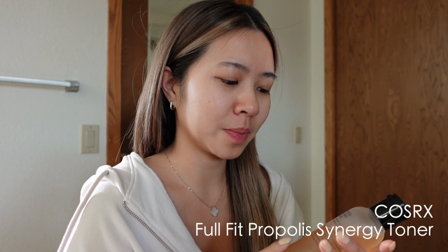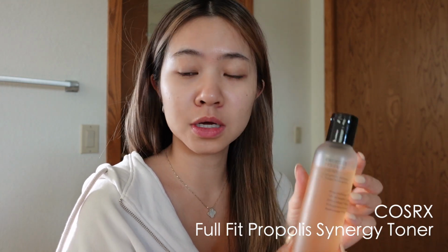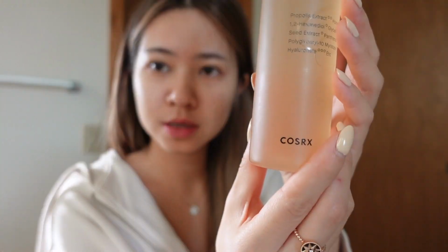All right, I have just washed my face. I've just splashed it with water. I'm gonna start with the Propolis Synergy Toner from COSRX, I think is how you say it. I actually discovered this in one of those Costco K-Beauty advent calendars from last year, and I love it so much. It's made from propolis and honey extract, so it feels super nourishing.